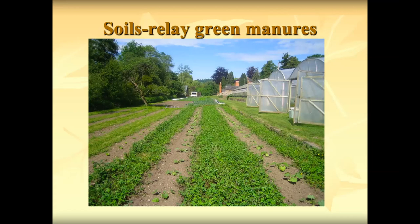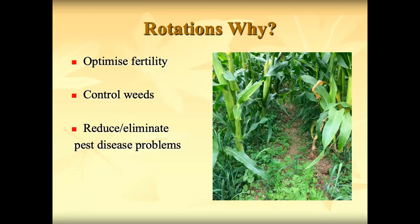Rotations are a really important part of the whole of our system. The picture here is sweet corn, which has been relay sown with a mixture of green manures. It looks like some fertility, a bit of white clover maybe there. The rotation is really there to optimize fertility, and we use the word optimize rather than maximize. We're not really interested in maximization of anything. We want to optimize. We want to make sure that the soil is working to its optimum capacity rather than pushing it beyond where it should really feel comfortable to be.